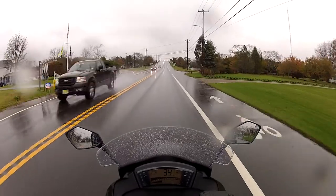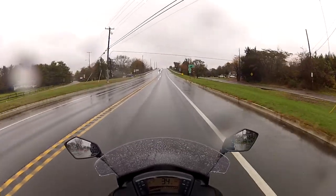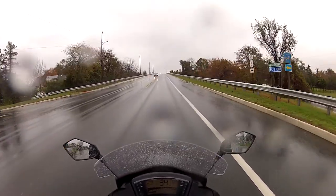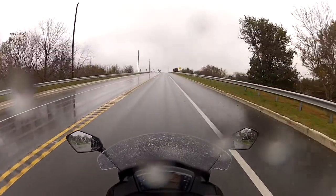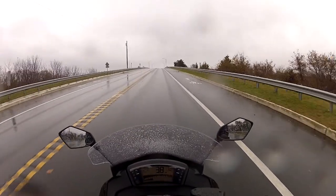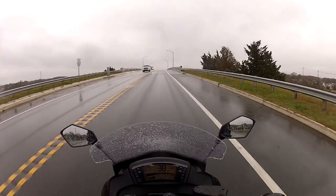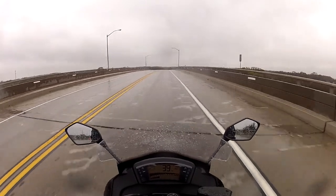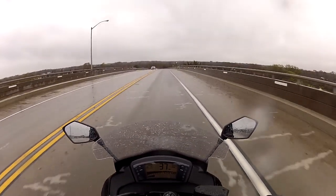But I thought I would show anybody that views this something they can do with their kids if they're down in Cape May and it's a rainy day and you can't go to the beach. And I thought that would be something that I could share that parents might find useful as something they can do with their kids on a rainy day.